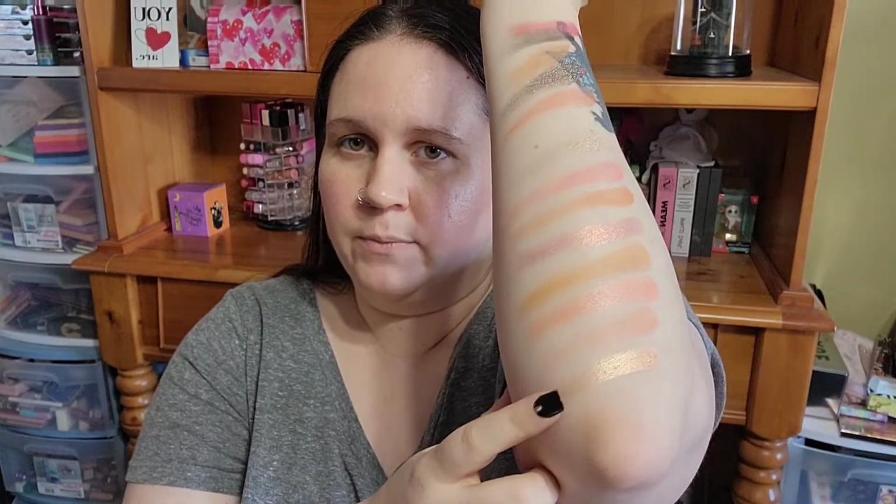So next up we have, oops, wrong arm. We have the all-in-one face and cheek palette. This is the light shade. So here we have the highlight. We have an eyeshadow, blush, another eyeshadow, a bronzer, another eyeshadow, and then the last eyeshadow. And then this right here is another blush as well, because it comes with 2 different blushes.